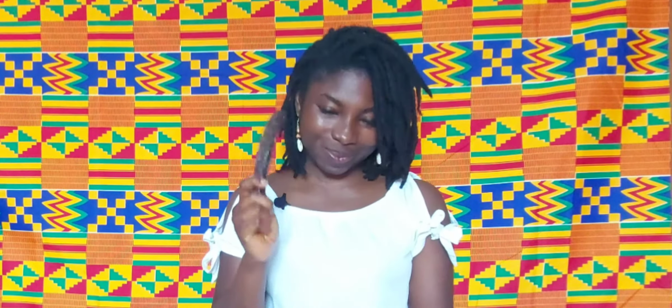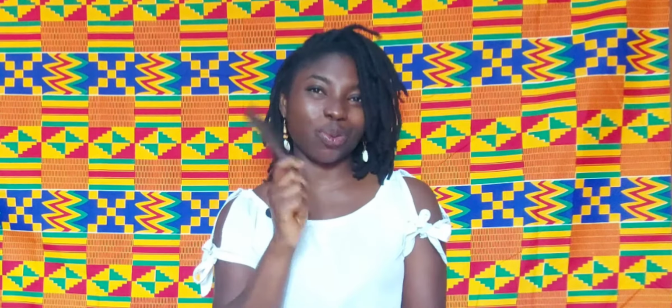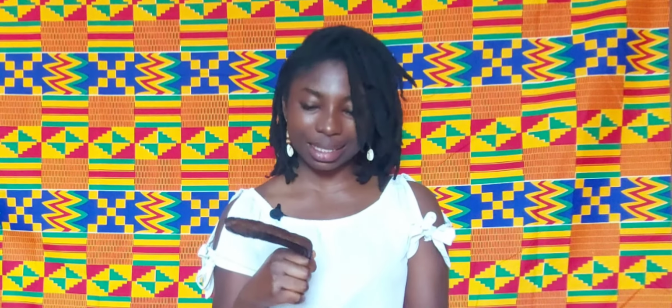Anyway, so this is the sound of a prekese. It has seeds in them. So if you have it and you want to plant it, you can also nurse the seeds and plant it at your backyard.